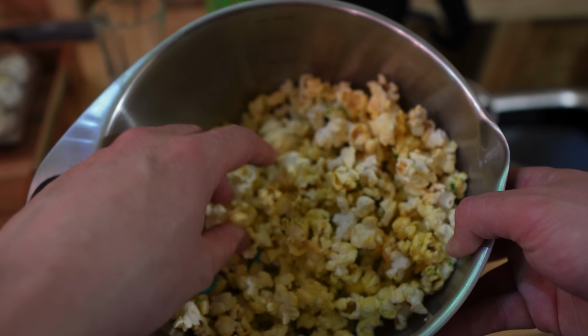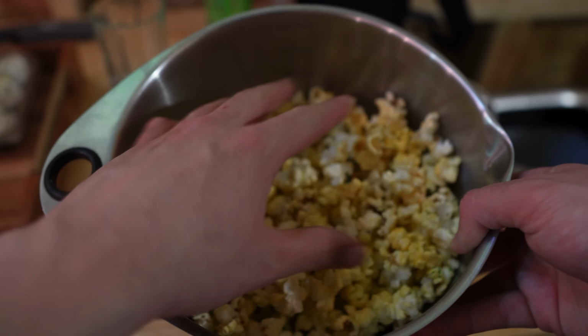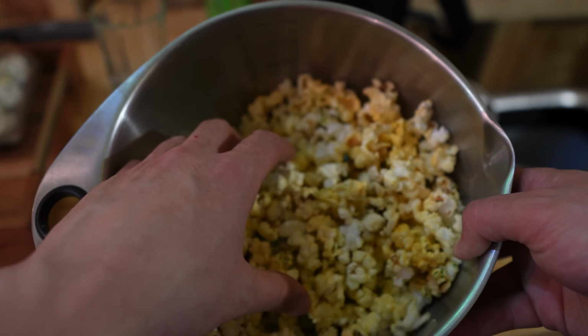I'll be honest, I thought it was gonna look cooler, but as I mix it around, it seems like a lot of it sunk to the bottom. So at least I tried. Well, it's actually kind of good, I ain't gonna lie. A little bit of the sprinkles on top of the popcorn, because you got that salty butter mixed with a little bit of sweetness, like a little bit of sugar.